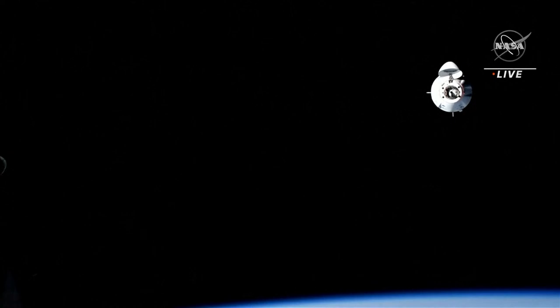At this point, Dragon is pretty much locked onto the docking target of the International Space Station with LIDAR and some of its other sensors. So again, it knows where it's at in space, it knows where the International Space Station is at, and the crew inside, we saw them navigating through their screens and getting some great information, but they really can just sit back and relax. The Dragon is really navigating pretty much everything at this point, and can really dock by itself.